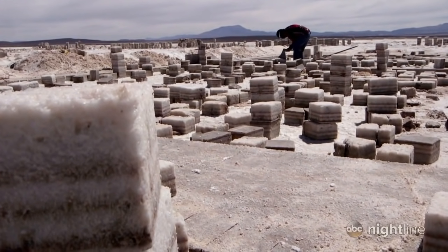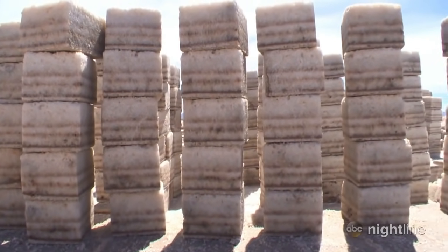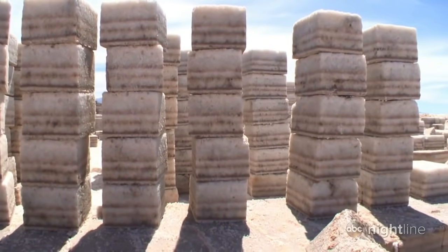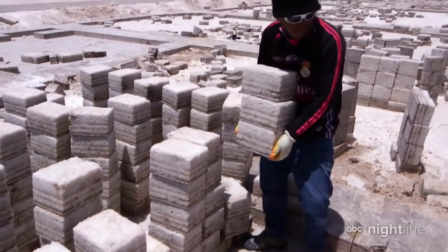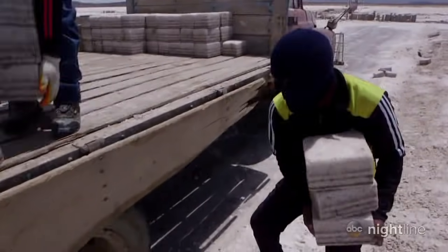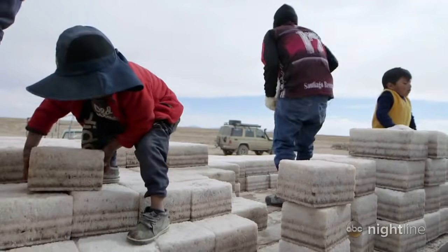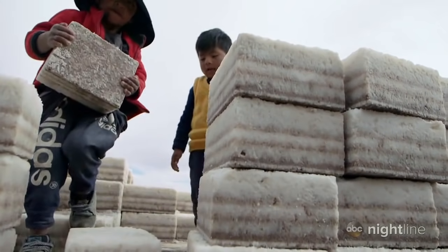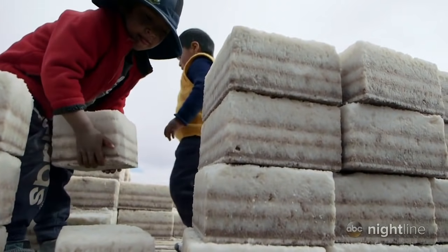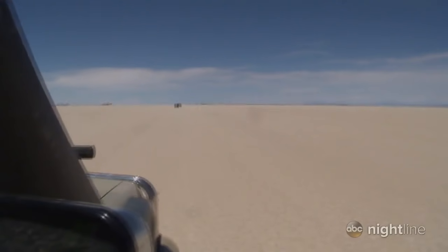Just a generation ago, their business was steady, with consumers across Bolivia seeking it out. These days, it mostly goes to cattle and construction, but that too is dwindling. Each brick sells for about 50 cents. It won't make them wealthy, but it's enough to support their young families.